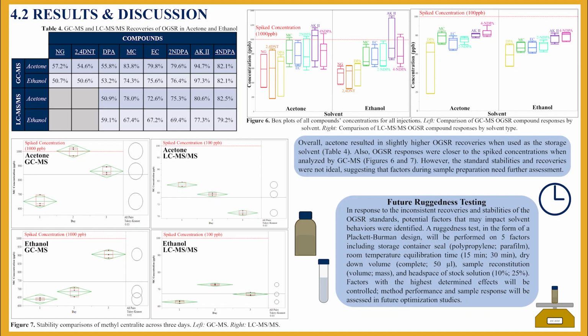For the solvent effects, acetone demonstrated slightly higher OGSR recoveries when used as a storage solvent as depicted in Table 4. The box plots in Figure 6 represent the concentration responses for acetone versus ethanol across the 3 days, 9 injections total. The left plot corresponds to GC's performance, which is closer to the spiked concentrations than LC's performance on the right. Figure 7 depicts ANOVA comparisons of methyl centralite stability across the 3 days.